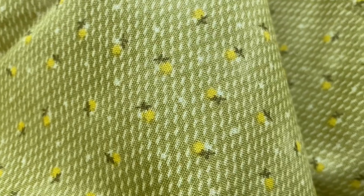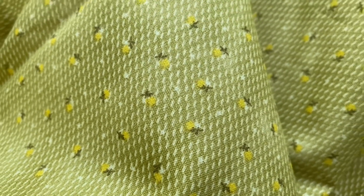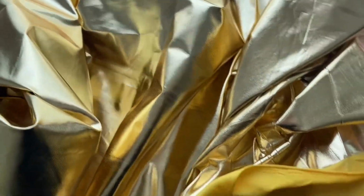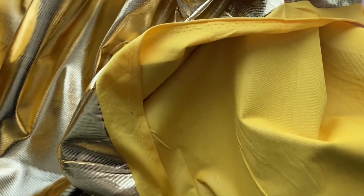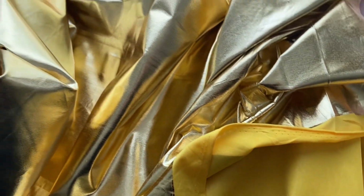And my little sour note dress is going to be so cute. And I might put some bows on it to cheer it up. And then the gold jacket is going to be absolutely fabulous. Maybe if I get it made before New Year's Eve, I can wear it for that.